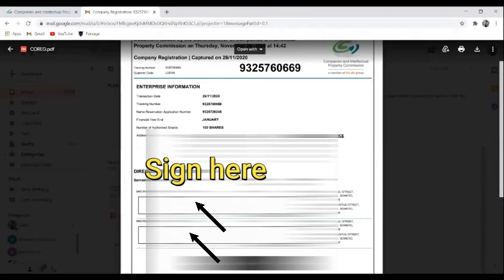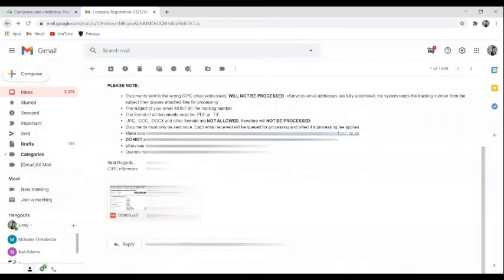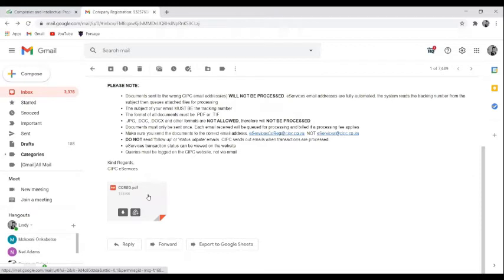So what you do, you will sign. So I'm registering for someone who's registering alone, so there's two spots to sign. So she will sign here, and then put a date. And after, she will send this back to this email address. So she will send the form and the certified ID copy back to this email address.